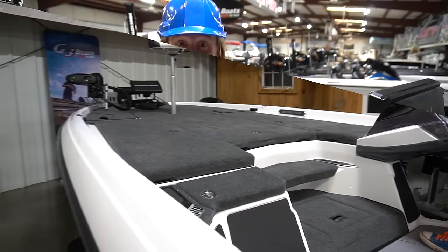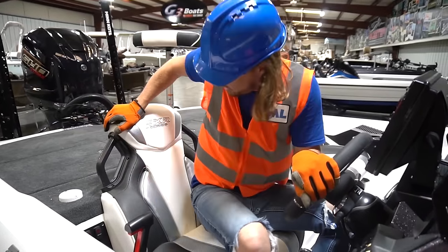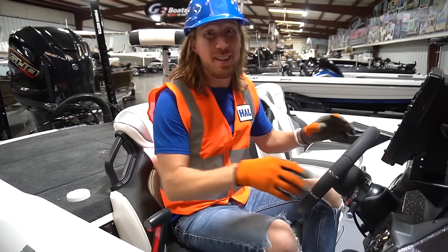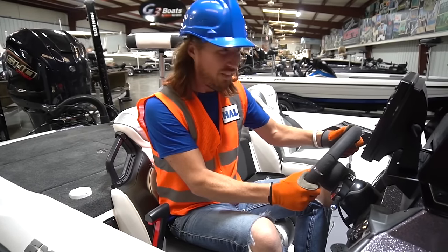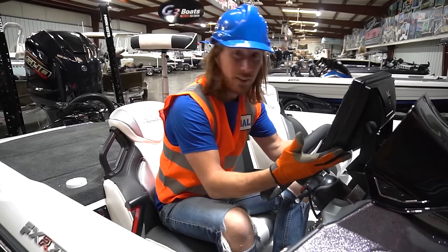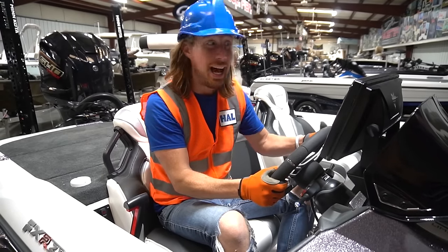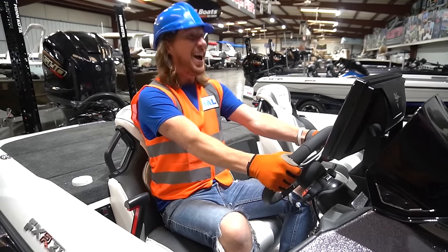Wow, check this boat out. It's like a racing boat. Check out these really cool racing looking seats. I bet this boat goes really fast. And look at the screen. Oh my word, this is a huge screen. I bet I can watch a lot of Handyman Hal on that while I'm on the water.